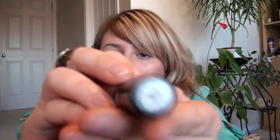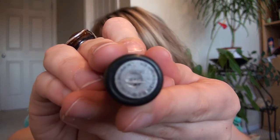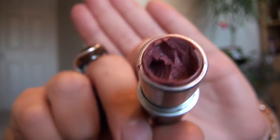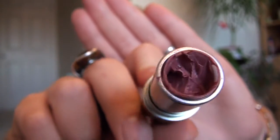I love it. And the other one is a Lustre, but I can't read the name. I'm sorry, guys. I don't know if you can see that. I just can't read it. But it's a more reddish, purplish color, and it's absolutely beautiful. I have it on today. Actually, it's almost gone. But yeah, I love these and I will repurchase these for sure.